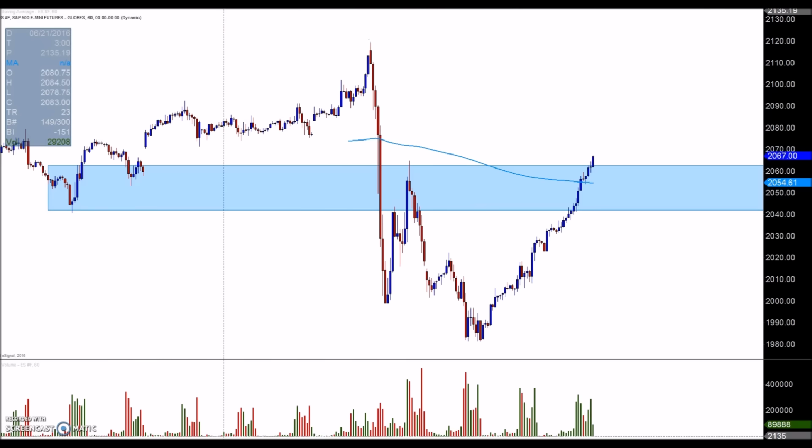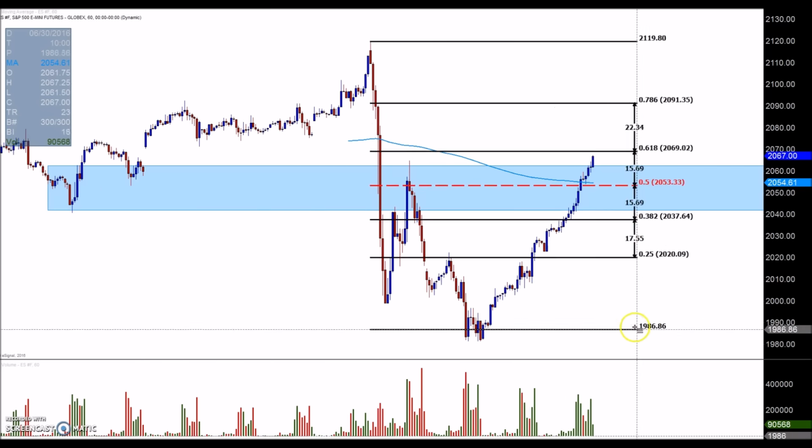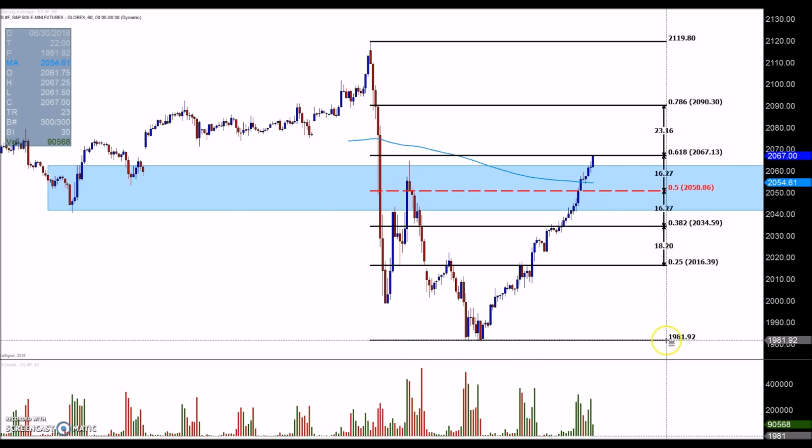So let's just draw some fib levels just to kind of look at stuff. Let's see where we are right here. So we're right at the 61.8% fib. Let's see what they got going into overnight. If they're going to continue to push up, what's the Euro, the London open going to do? And we don't want them to get back below that 2050 to 2035 area. You could see why right here.